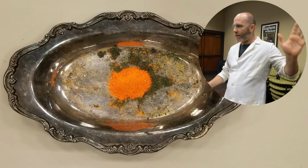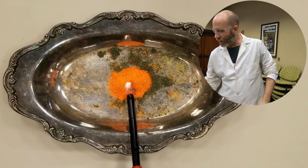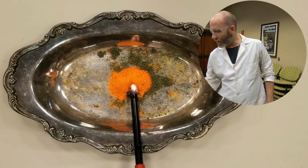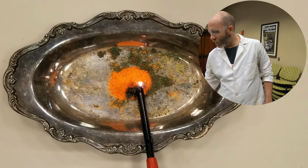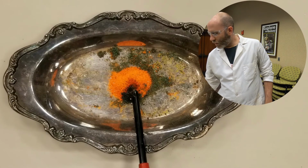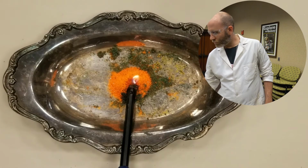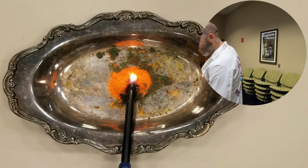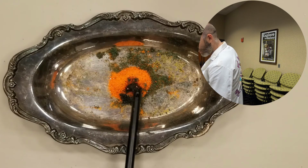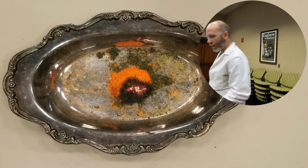We might bring the lights halfway down for this one. I'll start it. It takes a little bit of time to get it going, but once it starts, we'll just bring down one of these lights so you can really see how pretty this is. Now this stuff takes a minute to light, but once it lights, it'll go ahead and finish the entire reaction all by itself. Oh, there we go. There it goes.